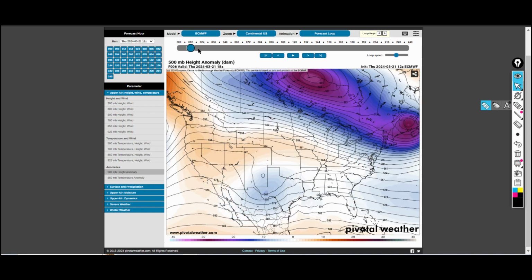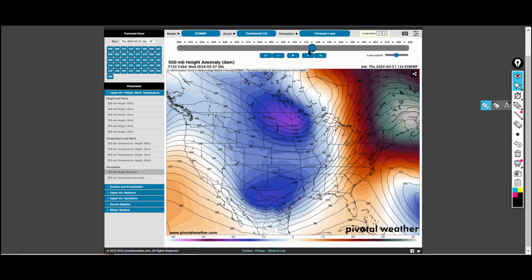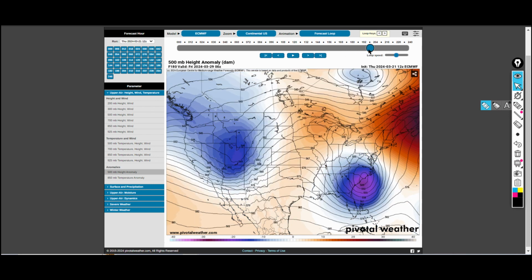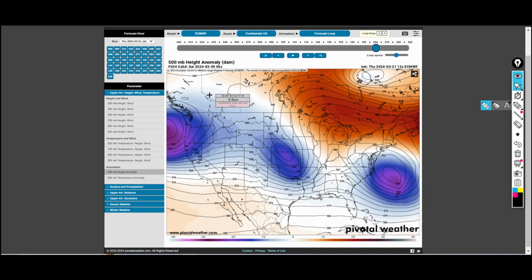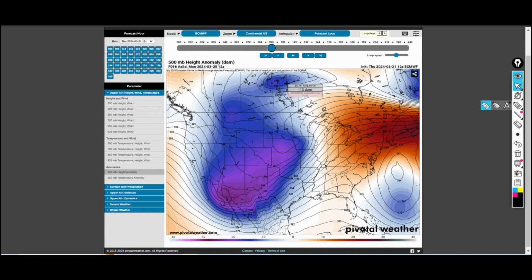And then also, as we go through, we have that big system, that big trough that kind of goes through, and then you can see that you kind of get ridging that starts to build in. This is next week. Ridging starts building into the central U.S., but then you still have these troughs that could lead to potential for severe weather over the next couple weeks. We'll have to see what happens with those, but the weather pattern does look like it's getting more active, more interesting. Have to see what happens with that.